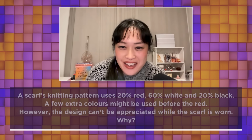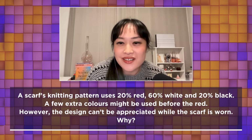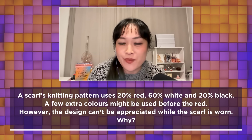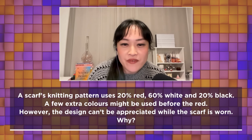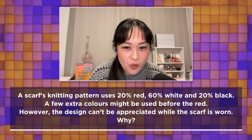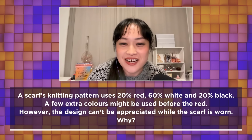A scarf's knitting pattern uses 20% red, 60% white, and 20% black. A few extra colours might be used before the red. However, the design can't be appreciated while the scarf is worn. Why? I'll say that again.